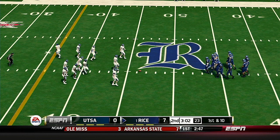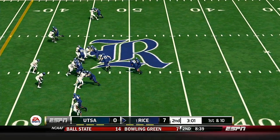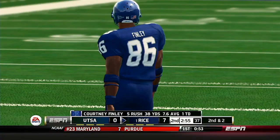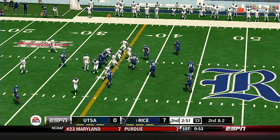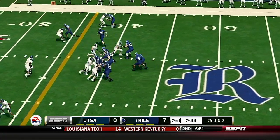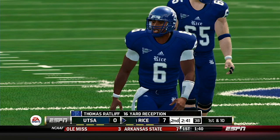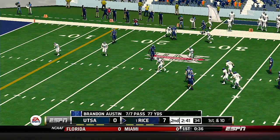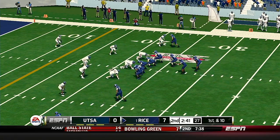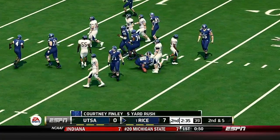So it's time to see this offense go to work again. This defense couldn't stop them from moving the ball and inevitably finding the end zone. Rice up 7 points. Nice run there. Three-yard line. Decent pickup.